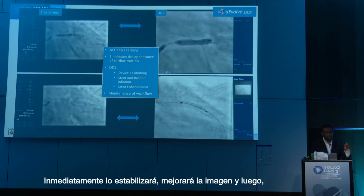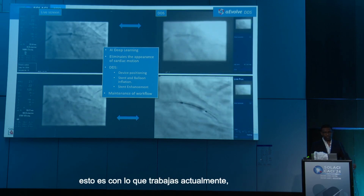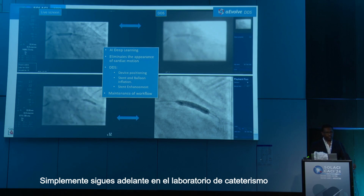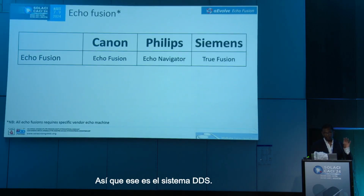It'll immediately stabilize it and enhance the image, and then once you deploy the stent, when you do post-dilatation, again, this is what you currently work with, but this is what you will be working with. There's no delay, there's no extra radiation. You just keep going in the cath lab, and you will actually improve your workflow much better. So that is the DDS system.